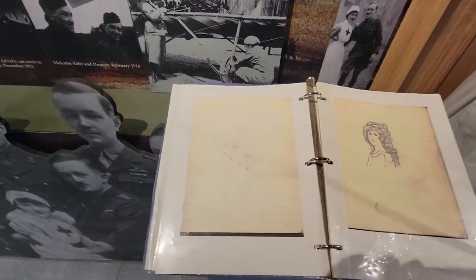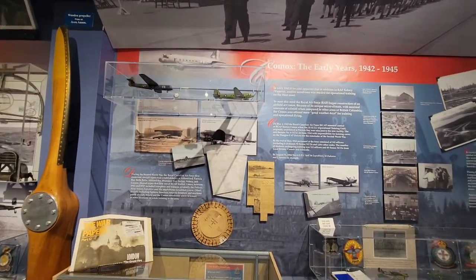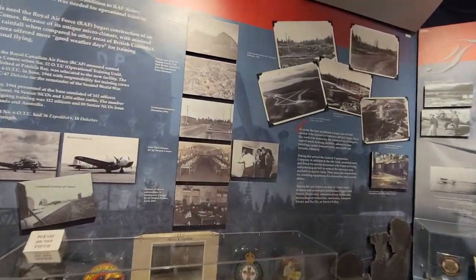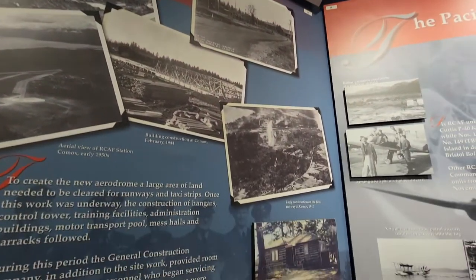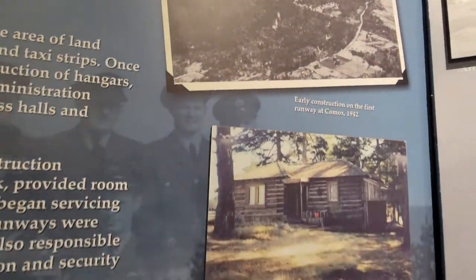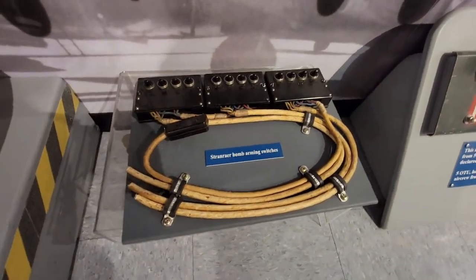Wow, that's amazing. And then it moves on into the Second War when this particular Air Force Base began being used. Here's some looks at it from back in the day. Wow. The first runway being built here in Comox in 1942. Wow. Holy wow. Bomb arming switches. Yikes.